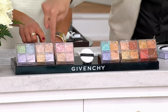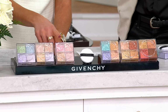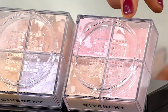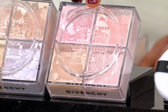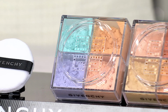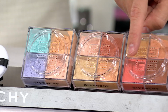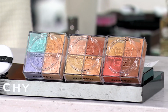Now, the reason why you're seeing all 4 boxes or 4 colors is because they're color correcting for your shade. The right side is going to color correct and bring balance. The left side is going to lift and illuminate. This is the color that I have on. This is going to be your light medium. Next up, we're going to go medium, medium deep, and then deep. So fair, fair light, light, medium, medium deep, and then deep. And it has those beautiful kind of rich red tones in it that actually warm up the face.